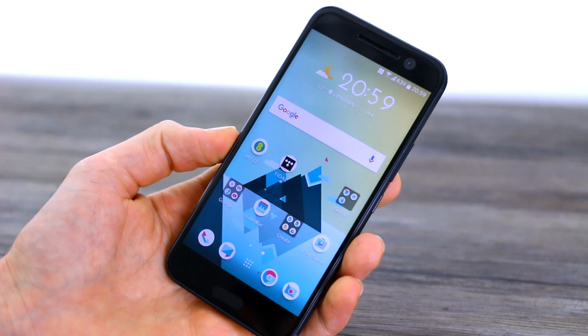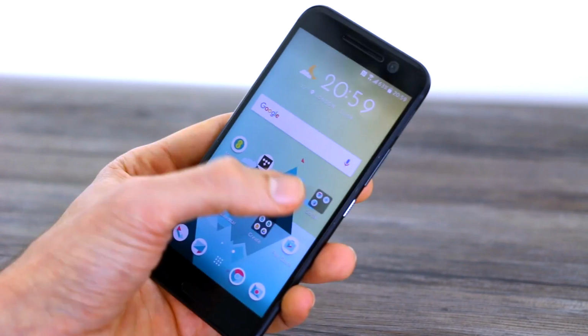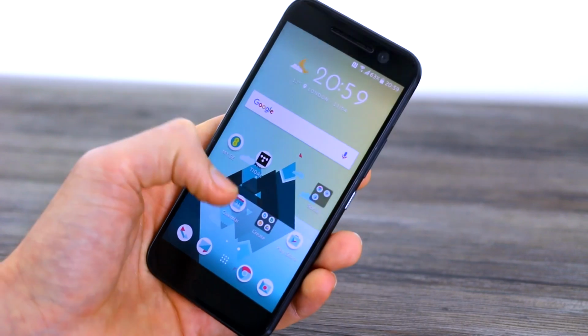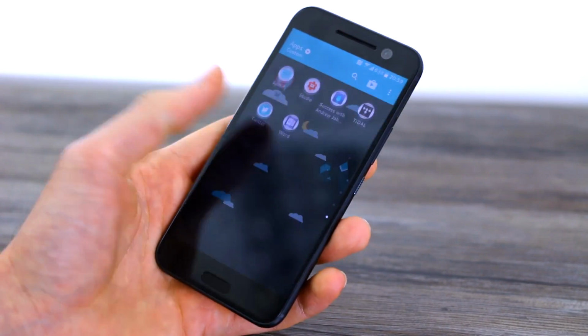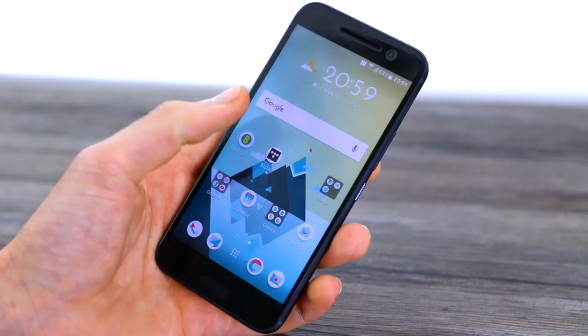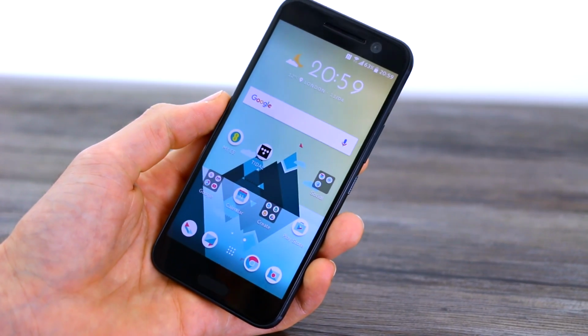HTC's also optimized the user interface so that it's all very fast. The interface is as responsive, if not more responsive, than an iPhone, making it the most responsive Android to date. In fact, in milliseconds, it beats out the iPhone in terms of finger-friendly responsiveness.